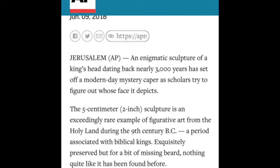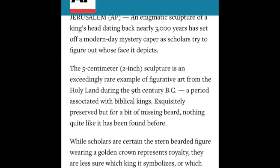An enigmatic sculpture of a king's head dating back nearly 3,000 years has set off a modern-day mystery caper as scholars try to figure out whose face it depicts. The 5-centimeter sculpture is an exceedingly rare example of figurative art from the Holy Land during the 9th century BC, a period associated with biblical kings. Exquisitely preserved, but for a bit of missing beard, nothing quite like it has been found before.